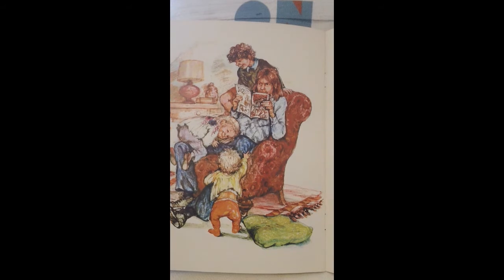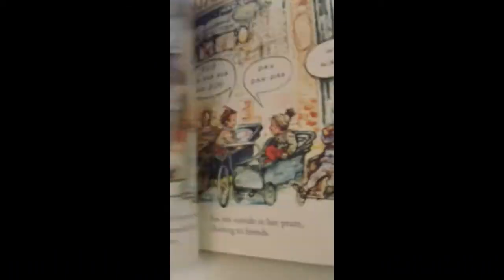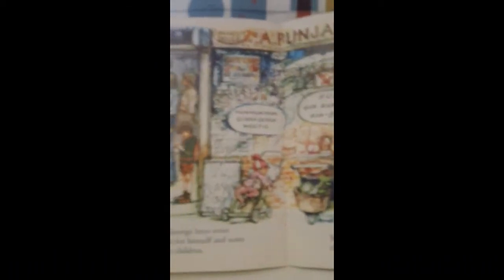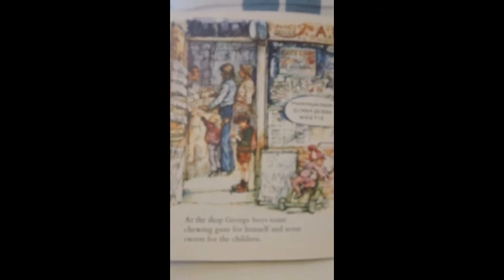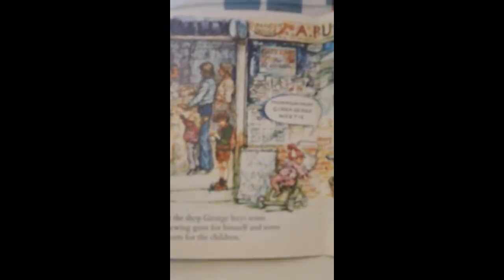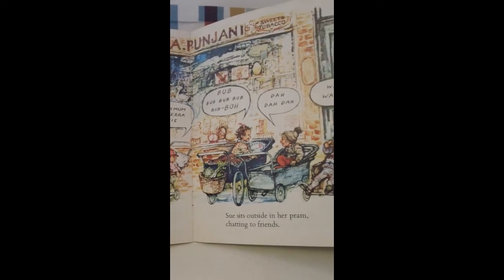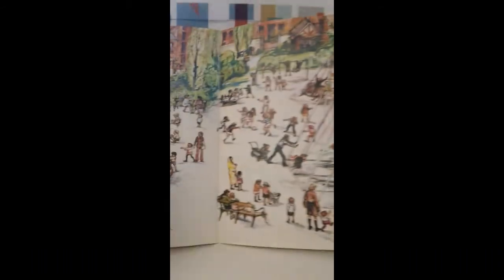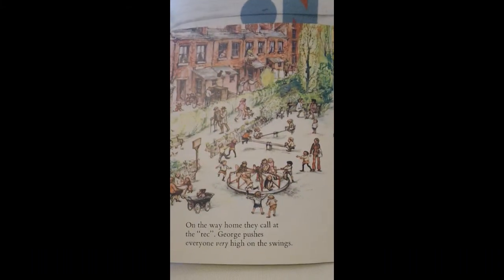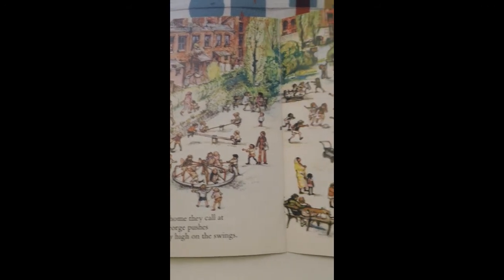George soon says crossly that he's had enough of this game, so they go out to the shop. At the shop, George buys some chewing gum for himself and some sweets for the children. Sue sits outside in her pram, chatting to some friends. On the way home, they call at the wreck. George pushes everyone very high on the swings.